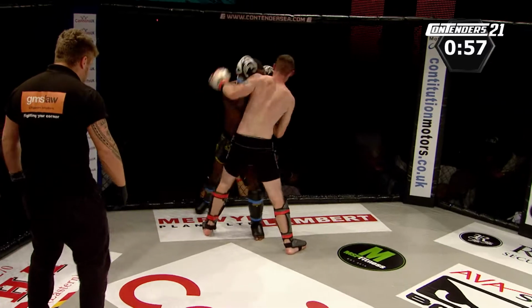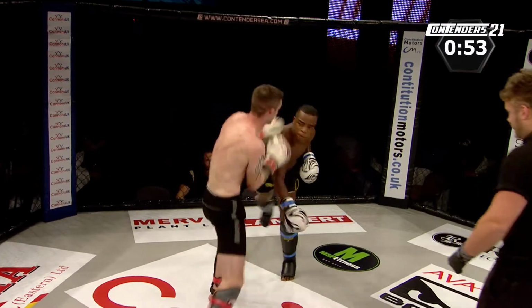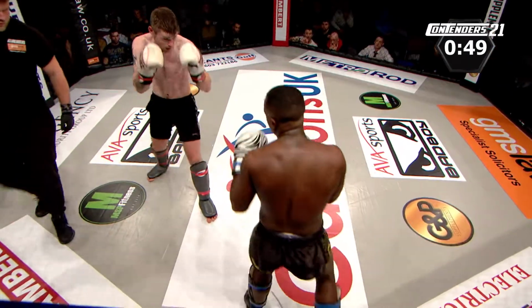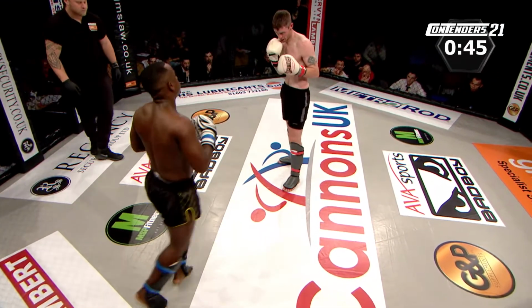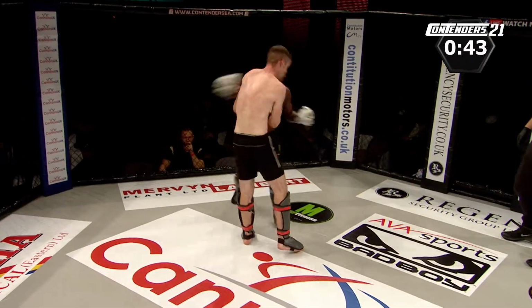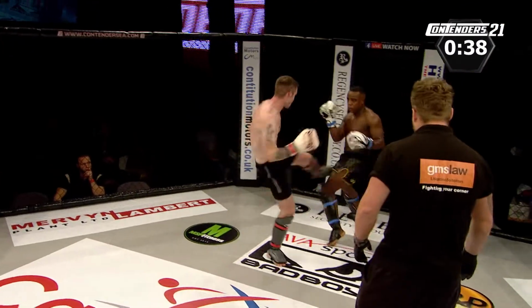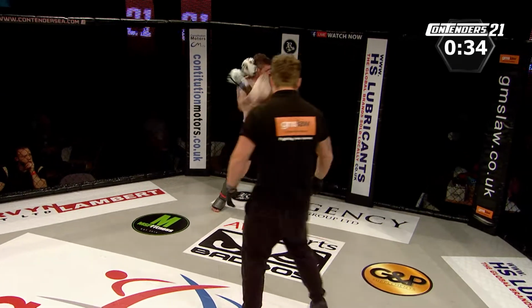Ryan's really utilising that jab. Nice right hand from Ryan. Puts a knee in for good measure. Antonio there looking to go higher than low. Didn't land the low. Big shot from Antonio there, the right hand. Oh, lovely combination. Beautiful. Smith just using those legs now.